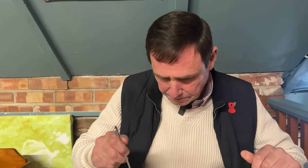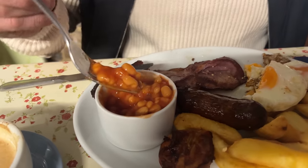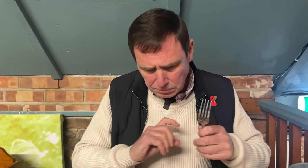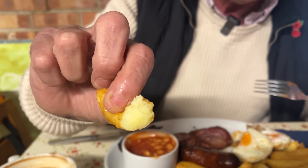Let's try some beans. Nice rich colour to the beans. That's excellent. Let's have a chip. Real nice crunch to the outside of the chip. Nicely golden. And again, nice good potato content in there. Normally I say fries are fries, chips are chips. They are really good chips.